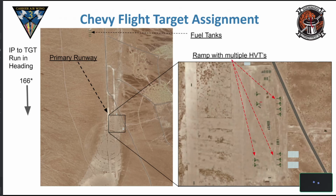Okay. Sound clear as mud. Clear as mud. All right. Swamp mud. All right. There we go. Very clear then. I love it. All right. Any questions for Chevy flight?